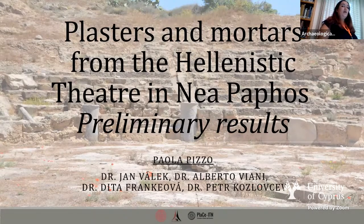The aim of the entire project is to try and characterize these plasters and mortars and to connect them in the broader area of the Nea Paphos region, and see if there were similarities or differences in the production of this particular building material.